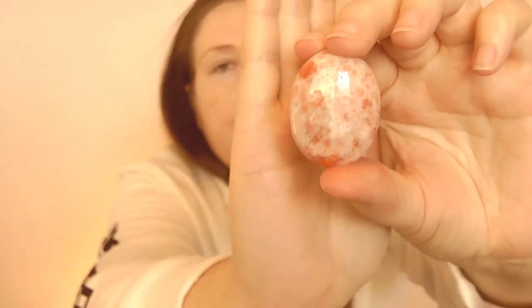So we try to also match the colors. Usually the crown is white, the third eye is purple or magenta, the throat is blue, the heart is usually green, but some people like to go pink, but traditionally within crystal healing, we go green. And then the solar plexus is always yellow, and the sacral is always orange.